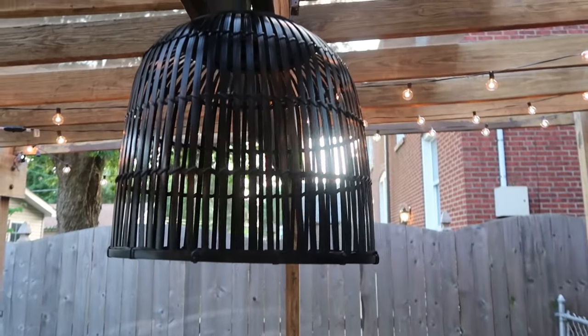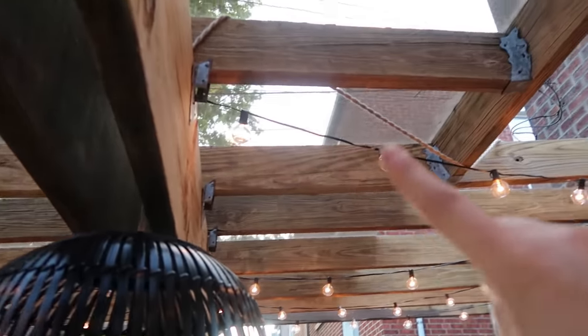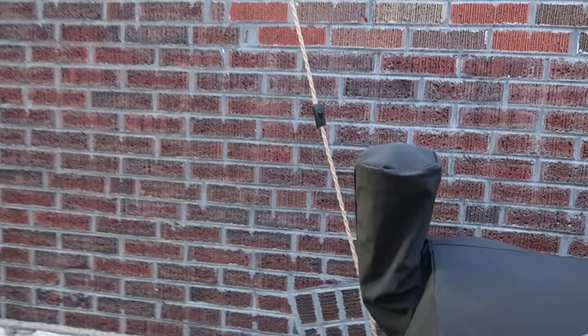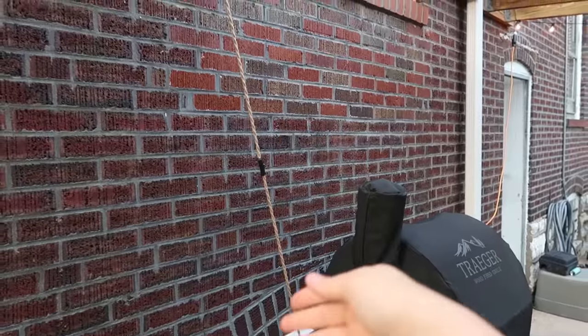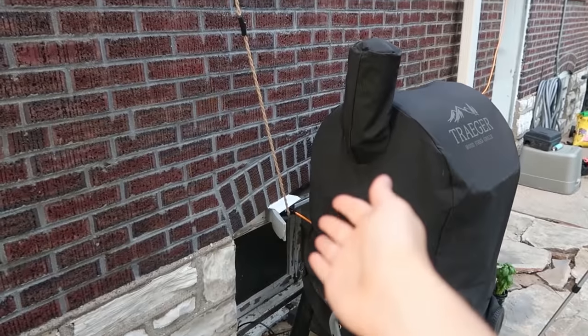I have it set up here. I need to get the light bulb. I kind of just have it rigged this way. I don't love this, but I'm not really sure what else to do because this has to go down no matter what to reach the outlet.